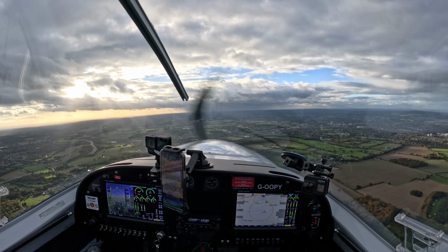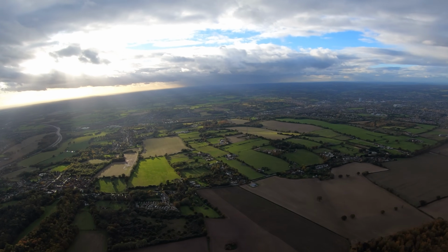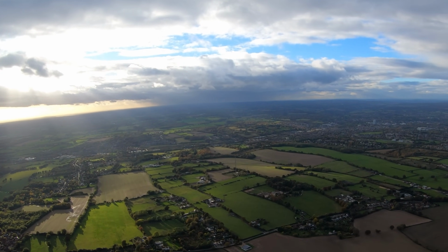Decent shower up ahead of us. Might get wet. Even though the weather has settled down, there's a huge shower in the distance and it looks like it's heading my way.